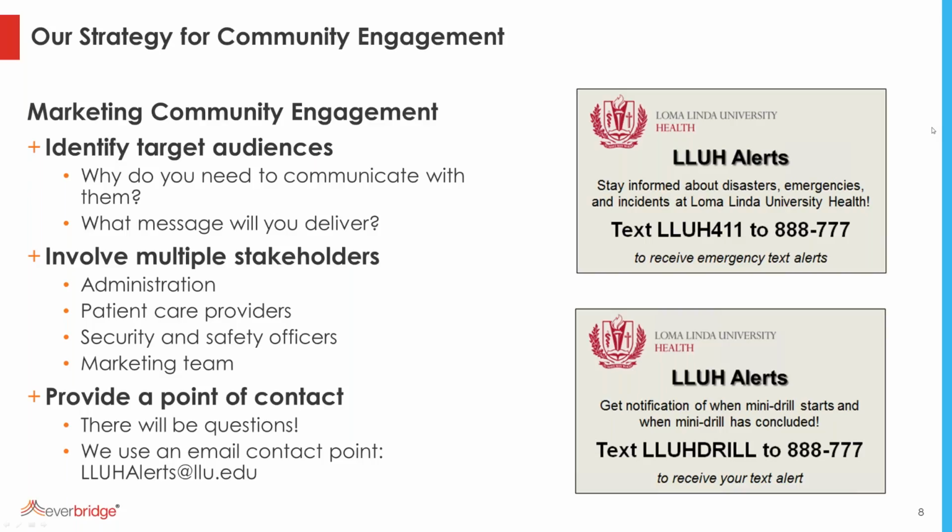One of the other things that we learned, and fortunately we did this for the most part because of our mass communication task force being interdisciplinary, is that there were a few other individuals we probably should have involved earlier in this process. We certainly involved administration, our security and safety officers, and our marketing team, but we brought our patient care providers into this conversation a little bit late into the game, and that's when we realized that inpatients were not a primary audience that we wanted to alert.